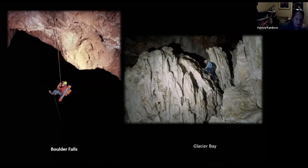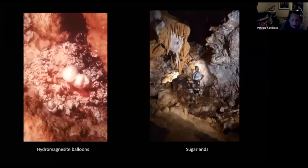footholds. But the cave explorers, of course, this was all very exciting. They were seeing gypsum coating, hydromagnesite balloons, and these big gypsum glaciers, and not a whole lot in the way of standard speleothems, but this in and of itself, everybody was really excited about. And of course, what we didn't realize was that this stuff was just like foreplay. We had no idea what the real stuff was going to be like.